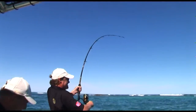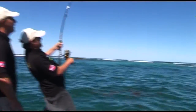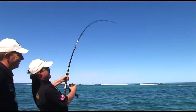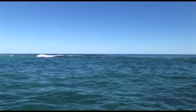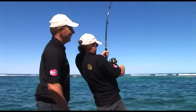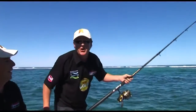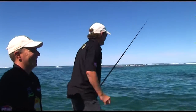Man, look at the bend in that rod. I was just saying, talking about using heavy gear for heavy fish. Oh, well, you got to. This is a big rod, and I'm laying the boots into him. Oh, I don't know if I'm going to stop him. He's a big one. And he's in the reef. I reckon lock up, mate. Pumping back. I can feel my arm shaking already from adrenaline. Oh, gone. Woo! That was fun. There's heaps more. Oh.